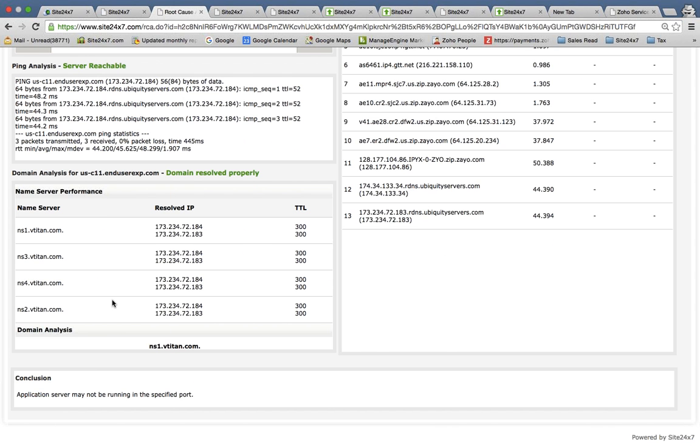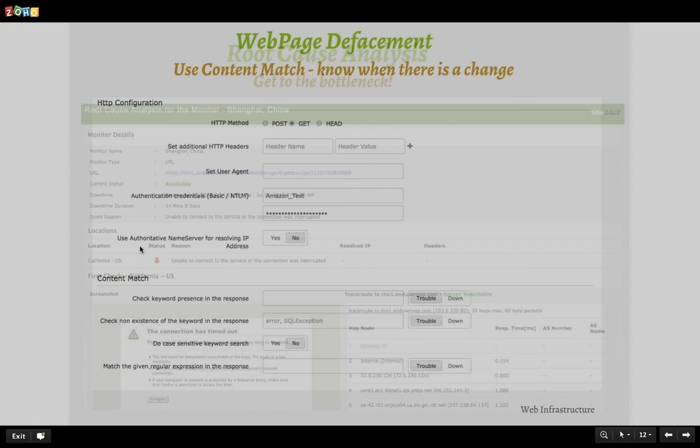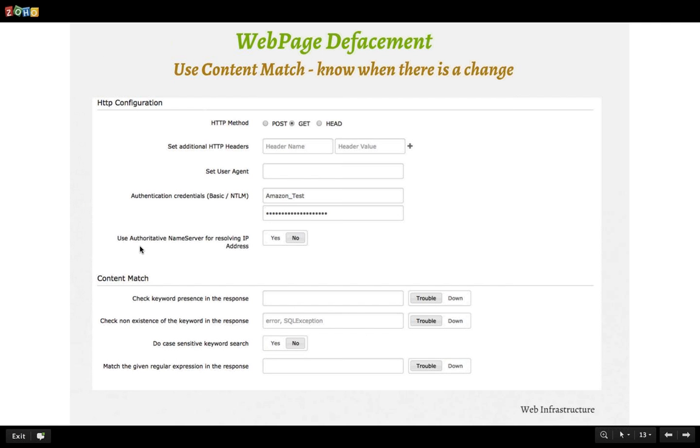And we have monitored the website for its availability and performance. We can also monitor for content changes in your website. So this is an added advantage with Site24x7, where you can make sure that the right content is delivered to your customers. Say if a hacker has changed your website content or included some unwanted scripts, that can be monitored using Site24x7's web page defacement.